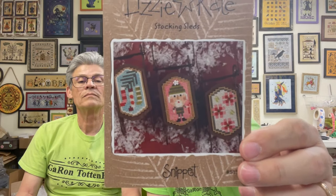And then we have some little stocking sleds. You stitch them on paper and they'll go on the little wooden sleds. Sure you're not missing anything there? No, that's it. And then that's it from Lizzie K. That was Lizzie K.